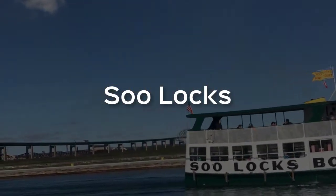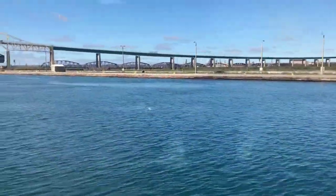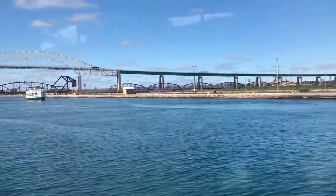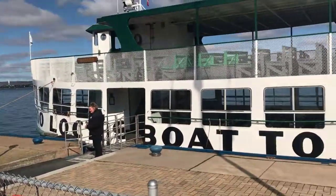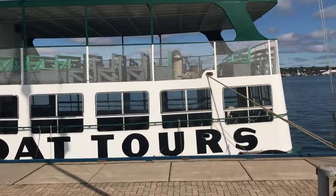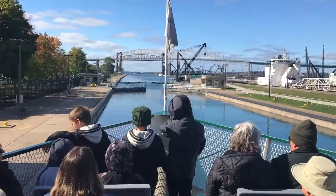On our last full day in the Upper Peninsula of Michigan, we went to Sault Ste. Marie, a city situated next to St. Mary's River across the border from Ontario, Canada. After a delicious lunch at the Wicked Sister, our family was off to our main destination, to take a boat through the Soo Locks. In case you missed that, that's the Soo Locks.